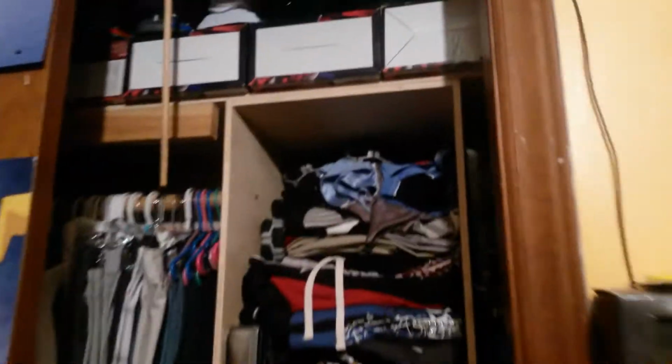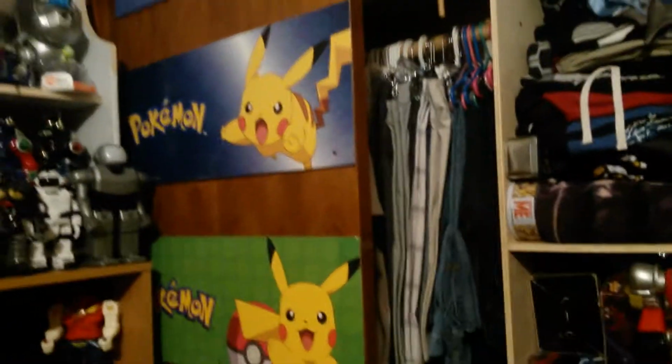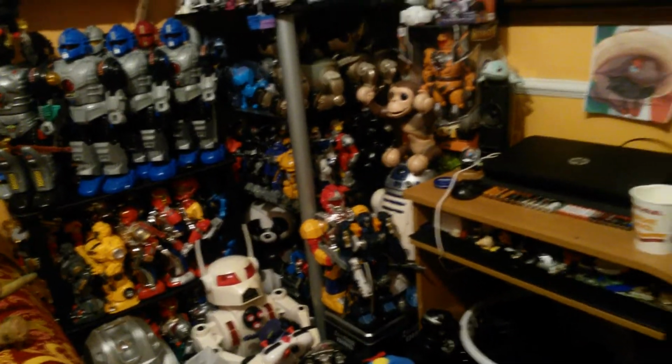Closet-wise, there's still a lot of robots, like I said in here, that I would love to get on display. The robot leaders, Elite Robo, both Autotrons. Even though I think, nope, the other blue Autotrons in the box. Man, there's so much to do and so much that I have to take a look at.